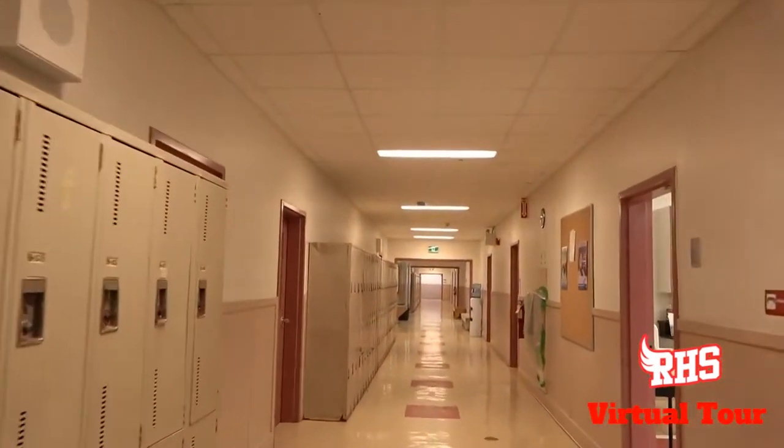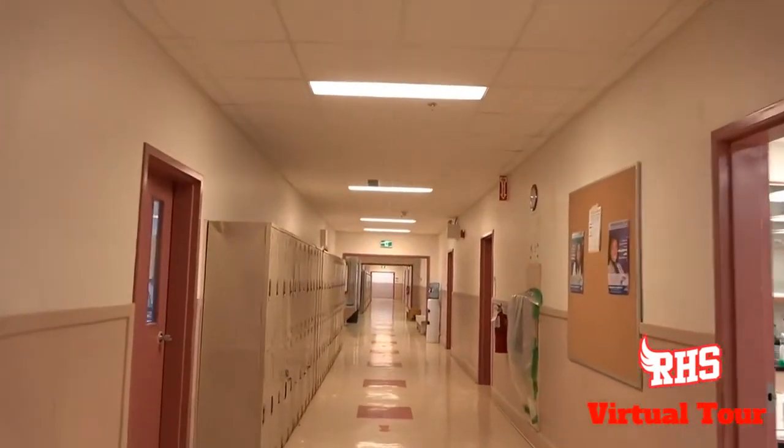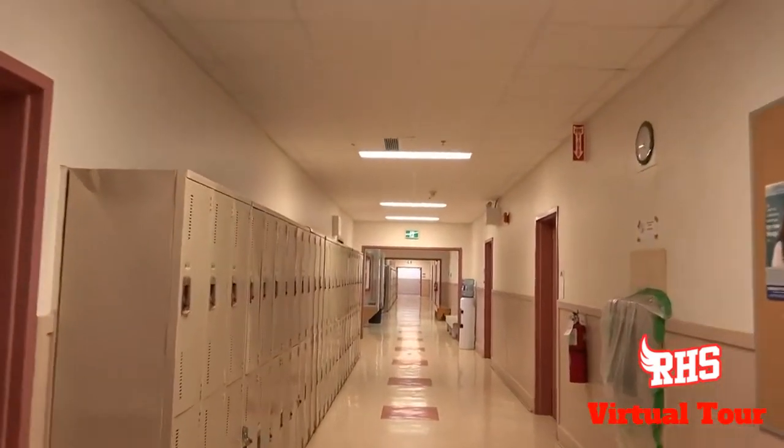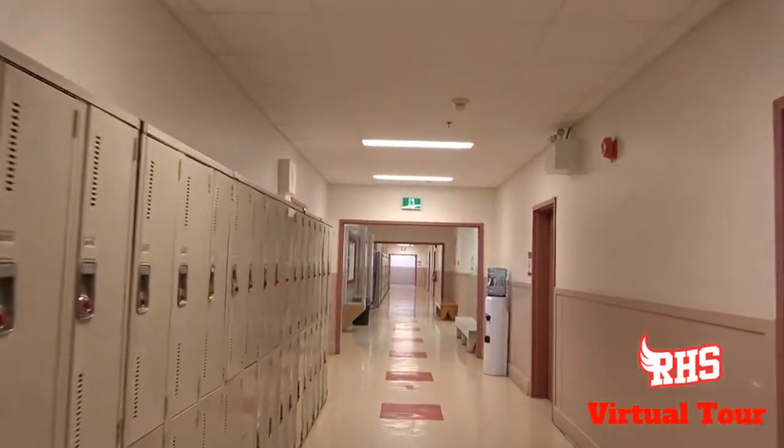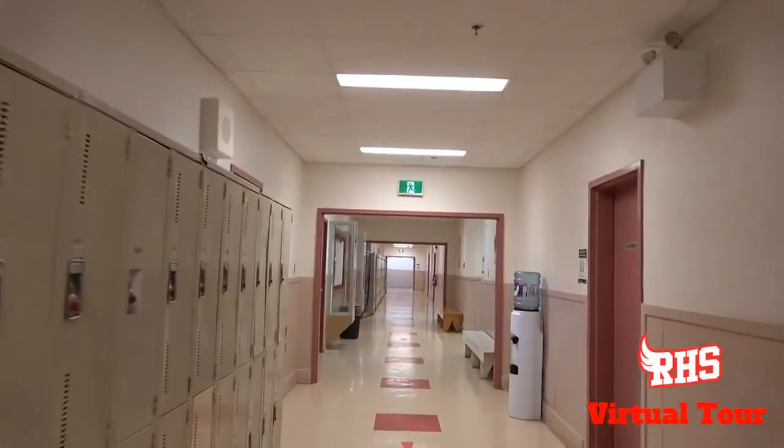As we travel down the first floor hallway, we'll pass by some of our different classrooms here in the school. We have our science classes down this hallway. We also have our options and opportunities classrooms, our co-op classroom, and many other classrooms.